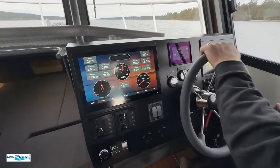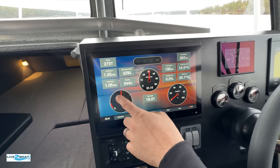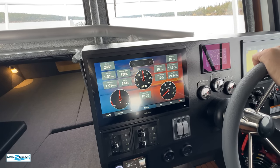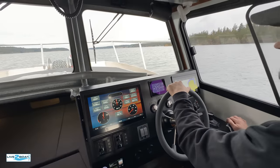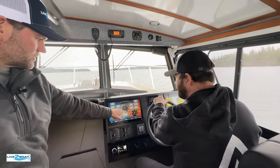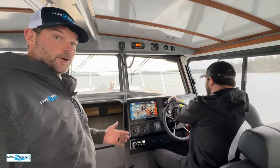Bring us down to a nice cruise speed, around 30 miles an hour. See our fuel burn here. And a mile per gallon is kind of the benchmark on a boat of this size, and we had it earlier. We were at 28 to 30 miles an hour, and we got it right there. Mile per gallon right there. Close to 30 miles an hour. That's really good economy on a boat of this size.